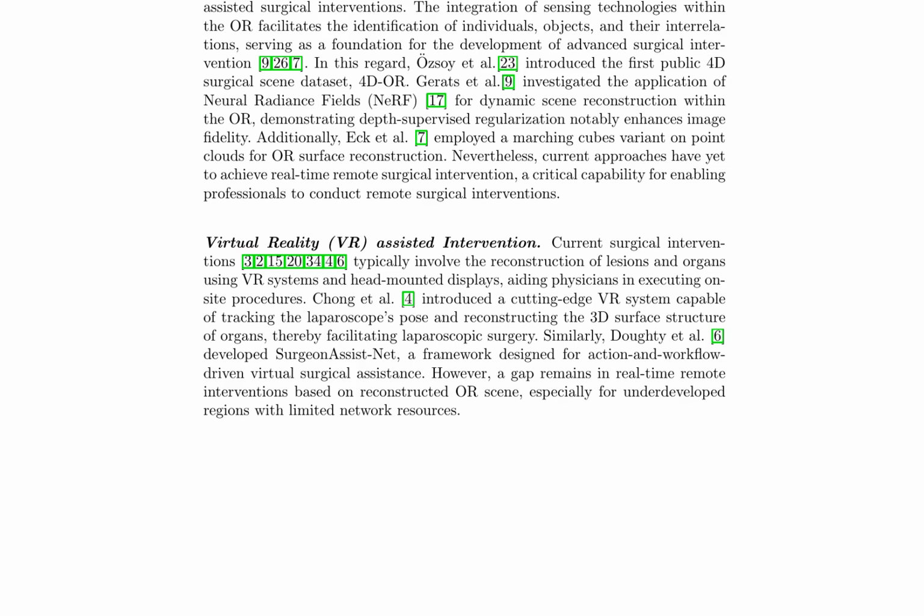In the context of related work, operating room reconstruction is a crucial advancement towards computer-assisted surgical interventions. Previous approaches, such as Osoy et al.'s 4D surgical scene dataset and Jarrett et al.'s application of neural radiance fields for dynamic scene reconstruction, have laid the foundation for advanced surgical intervention.